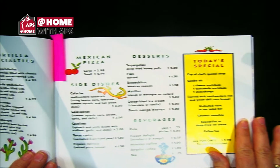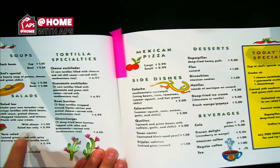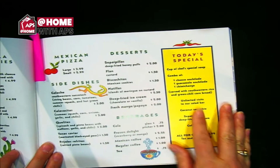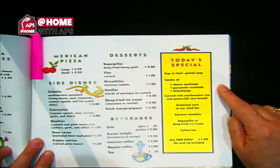Ooh, kind of an interesting menu here. We've got some appetizers, some soups, some salads, some tortilla specialties, Mexican pizza, side dishes. Oh, over here's our specials.